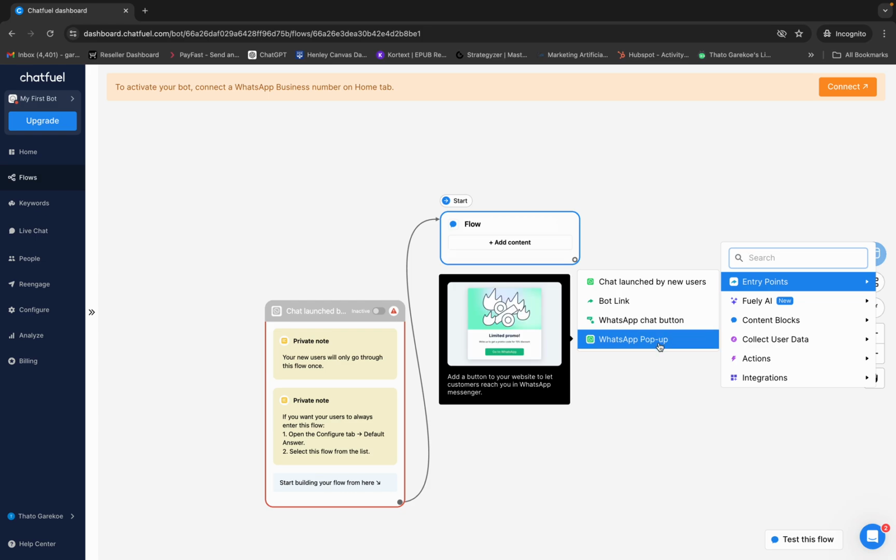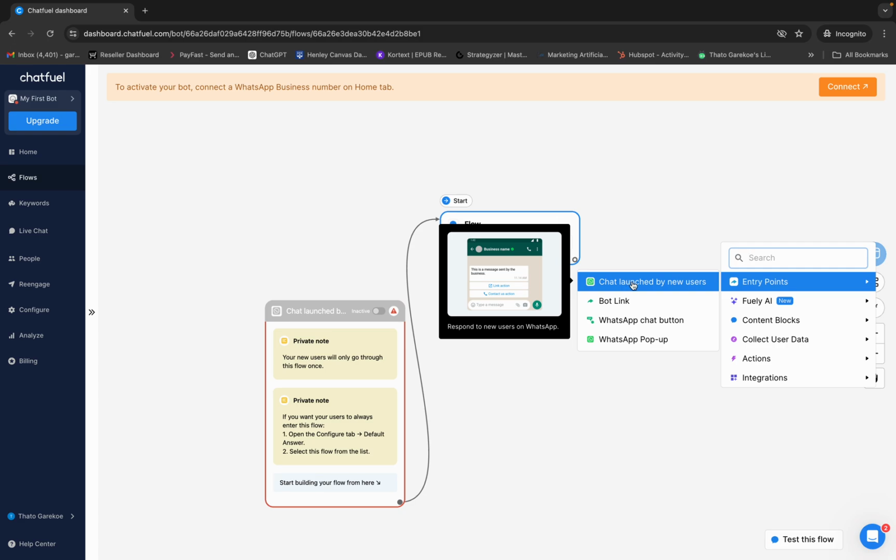Maybe you're also still on a website, and you are running a promotion, 50% off, 30%, 20% off whatever it is that you're selling, and you want a pop-up that comes up on your website just before your customer leaves, so that you don't miss a sale and they also get a promotion. Those are the 4 different ways that your customers can initiate a conversation with your chatbot. For this session, I'll only focus on the chat that's launched by new users.